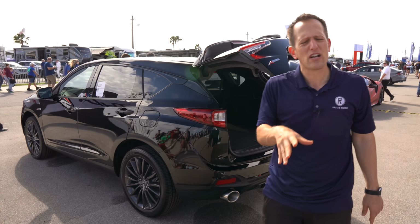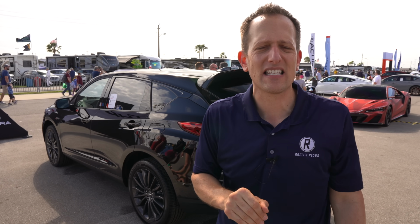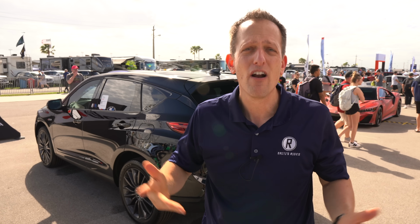I know you wanna go for a drive, and we have gone for drives in RDXs, but I wanna take you for a spin in a 2024. Stay tuned for that one, and then let me know in the comment section, should Acura make a Type S version of this? But let's wrap it up here from sunny Daytona.